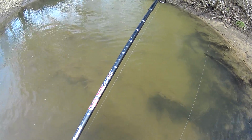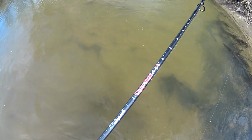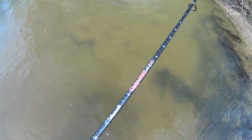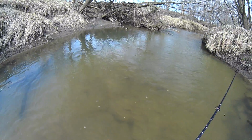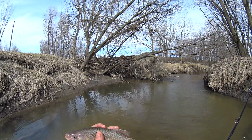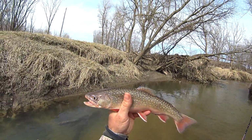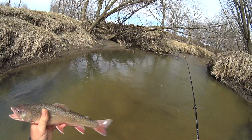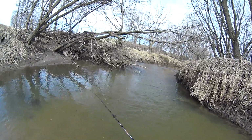Finally. There's a nice brookie again. He goes 12, pretty brookie, a male. I haven't been stumped, of course, throughout the day. I've caught quite a few fish, but.